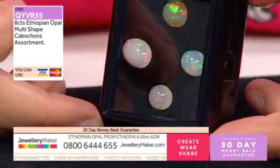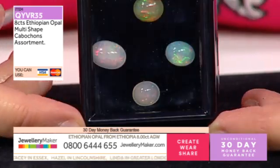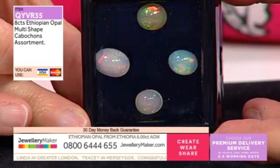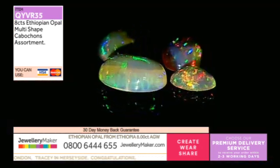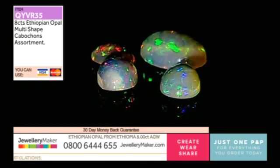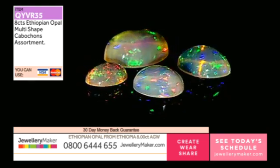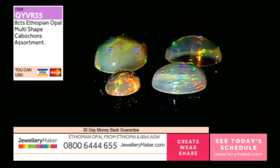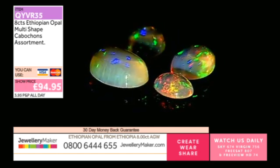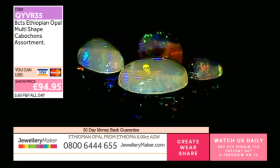Now, even in the box, in this really brightly lit studio, you can still see the potential of those. It's not even a patch on what you're going to get away from this brightly lit studio. So we have got extraordinary Ethiopian opal with knockout performance. Really knockout performance. QYVR35 at $94.95 on your Ethiopian opal in massive sizes.